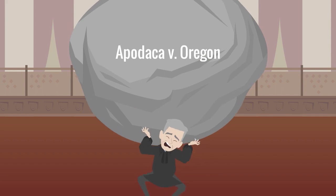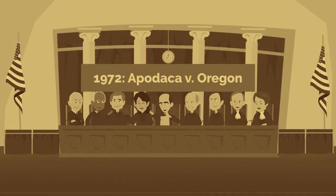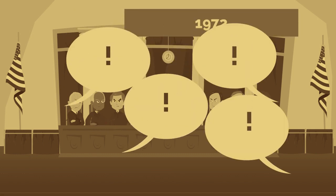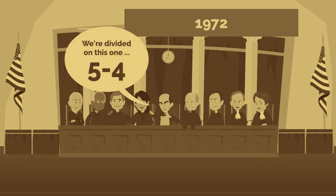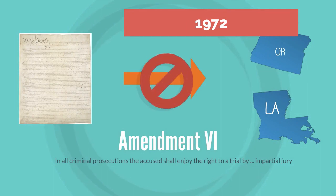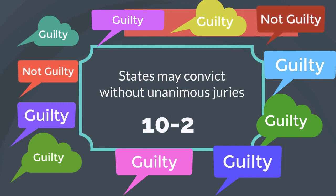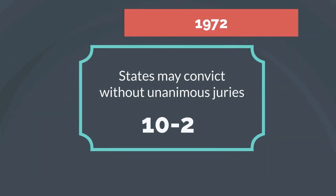But one obstacle in reaching this decision was an earlier case, Apodaca v. Oregon. In that decision from 1972, the Supreme Court had addressed an identical issue. And in that case, a divided Supreme Court would hold that the 6th Amendment to the United States Constitution does not require states to mandate unanimous jury verdicts to convict defendants in criminal cases. And states could allow convictions even where 2 jurors voted not guilty.